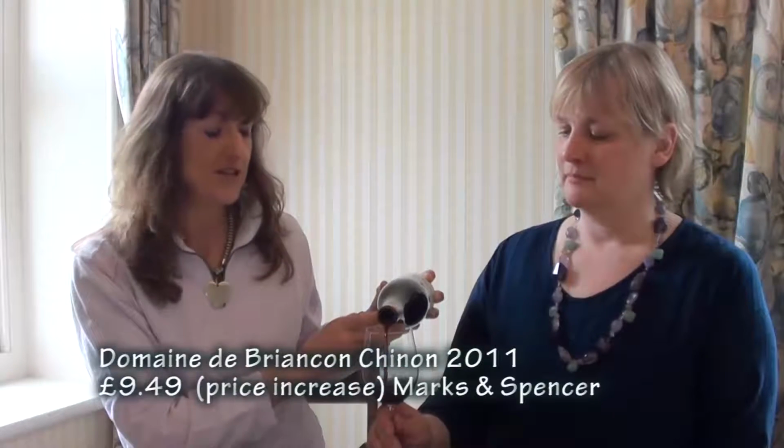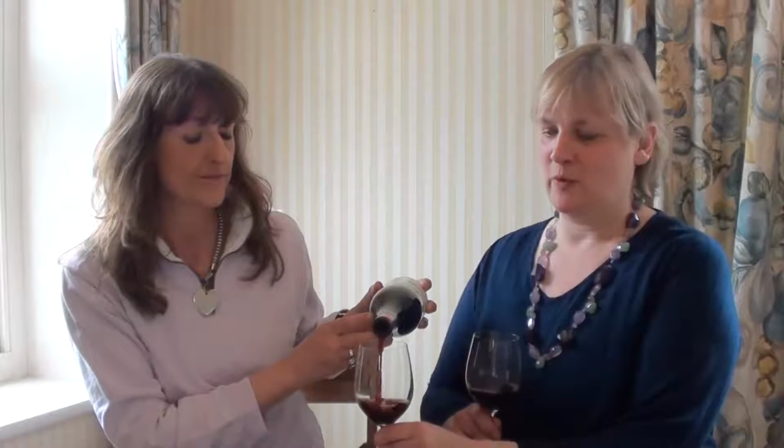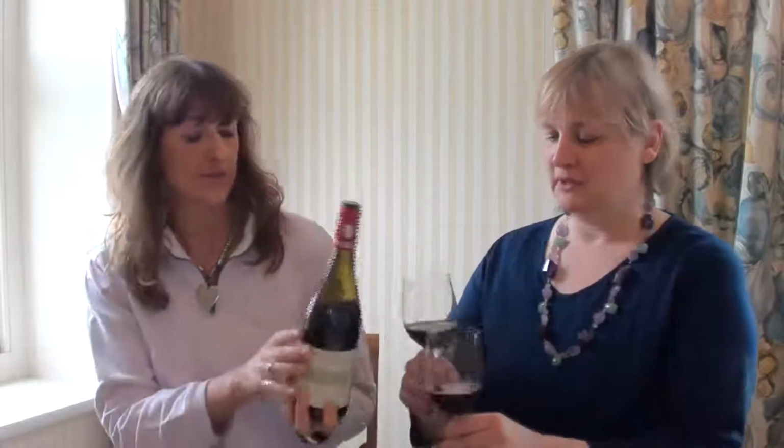Right, for our last wine we have this red, which is the Domaine de Briançon Chinon 2011, and it's available from Marks & Spencer at $8.99. Good price. Now the Loire is best known for white wines, obviously, but the reds are rather gorgeous, and this one is made from Cabernet Franc, which is the major red grape. They also, to a lesser degree, use Cabernet Sauvignon and Pinot Noir.